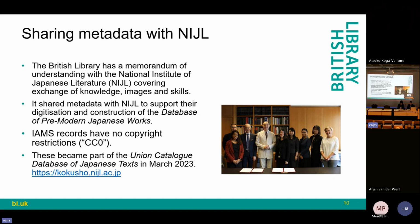Nigel helped with wakachigaki. So the Romanization needed some splitting up, disaggregation. And there are 19 pages of rules to do that on the Library of Congress website, as I'm sure a lot of us already know. So we tried to follow those. And basically, Nigel and I worked together to optimize the Romanization.